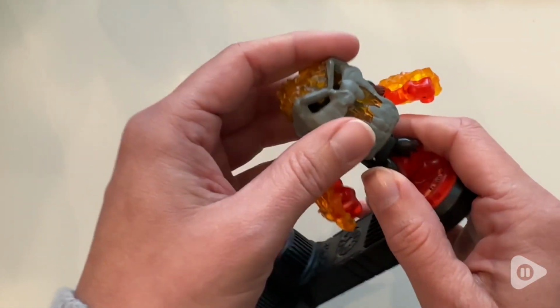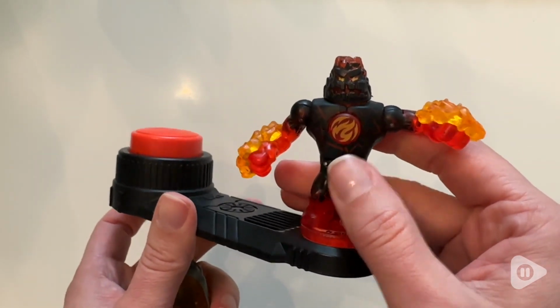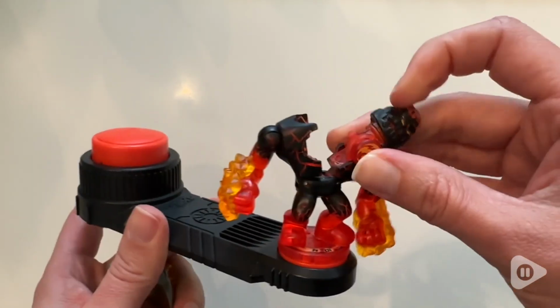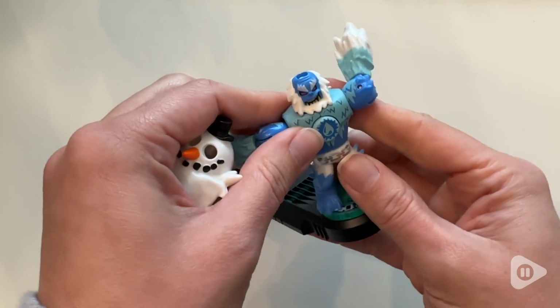So Volcrag looks like a volcanic rock with fire coming out of his head. And then you've got this Shatterclaw character who's a little snowman with icicle arms. I mean, what boys are not going to be drawn to characters like this?